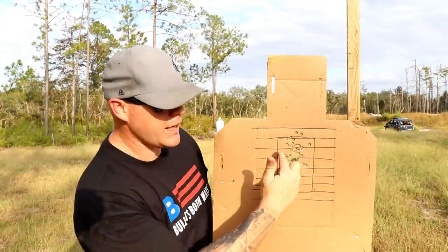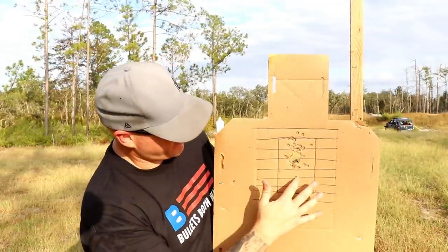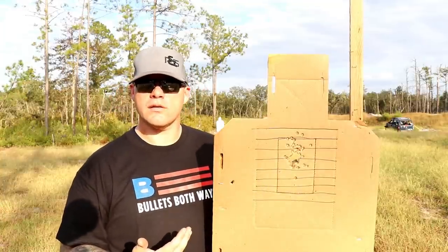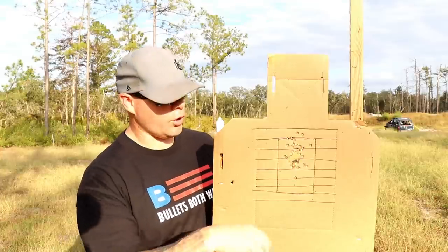So you can see from the heat map here that my point of aim was where that nice big hole is. But I've got a large deviation. This is 30 rounds of ammunition. So I've got a really good, consistent heat map of what my performance is like during this process.